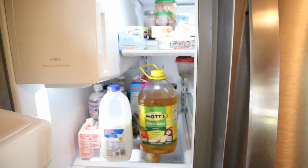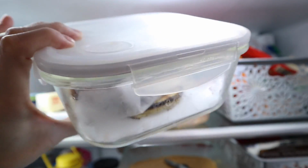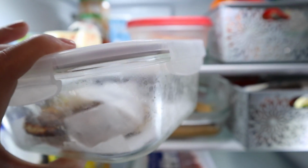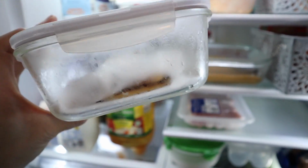So lucky for me, excuse my messy refrigerator, but yesterday I made some keto pancakes from that Keto Lady's recipe on Instagram. She is amazing, and these are the best keto pancakes I have ever eaten. So it made several servings. Kerrigan's already eaten this morning, so let me show you my pancakes.